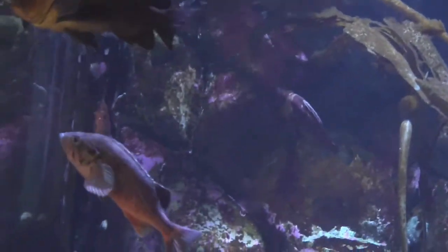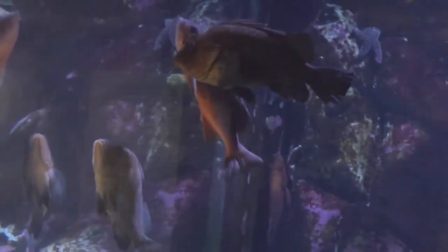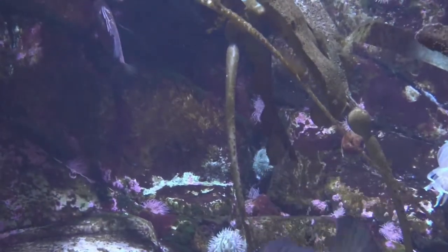Any other questions there, Laura, while I've got the looking at our rockfish here? Yeah, we have a question from YouTube. Okay. How many rockfish do you have? Oh, gosh. Maybe an easier way to say is, how many different types of rockfish do we have? Well, just in this tank alone, we have three different types of rockfish.